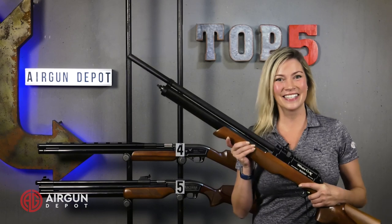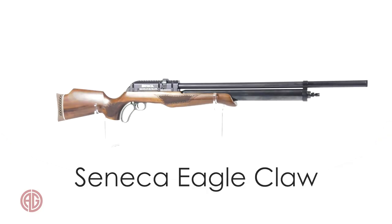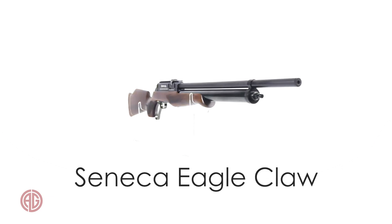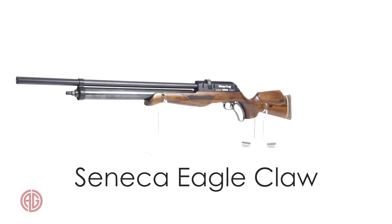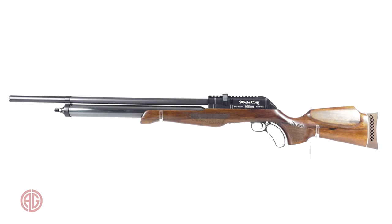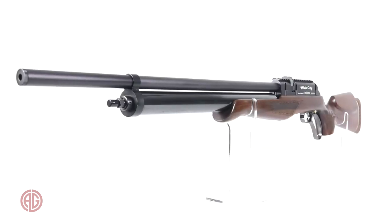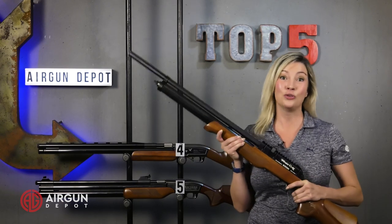Number 3 on our list, the Seneca Eagle Claw. An overload of power, extreme adjustment, sound suppression, and a John Wayne-worthy underlever make this one of the most exciting PCPs around. With just a turn of the wheel, in .22 caliber, you can go from 50 foot-pounds down to 5 foot-pounds. And from 35 shots to 300 shots. You need this gun.